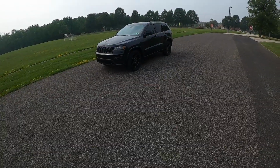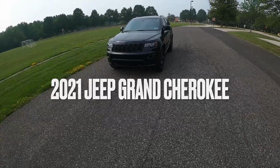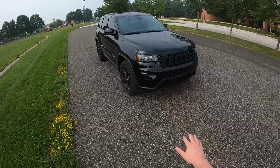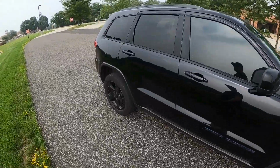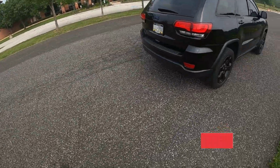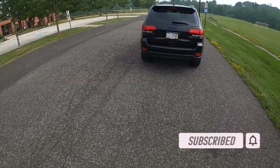All right, you guys. Well, today I have for you this 2021 Jeep Grand Cherokee. Take you around this SUV. I really like the black accents on this particular model. Goes really well with the black color. I always really love the styling of these SUVs. I just think they look so good.